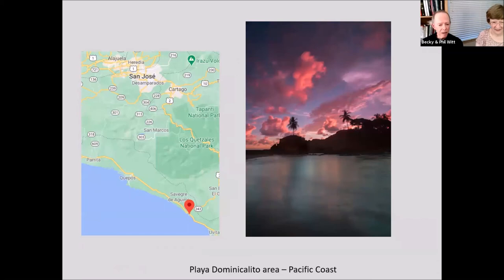And then we're down in Playa Dominicalita on our way to the Osa Peninsula, and some landscape shots we did there, a sunset over the Pacific with the palm trees, just a beautiful spot.